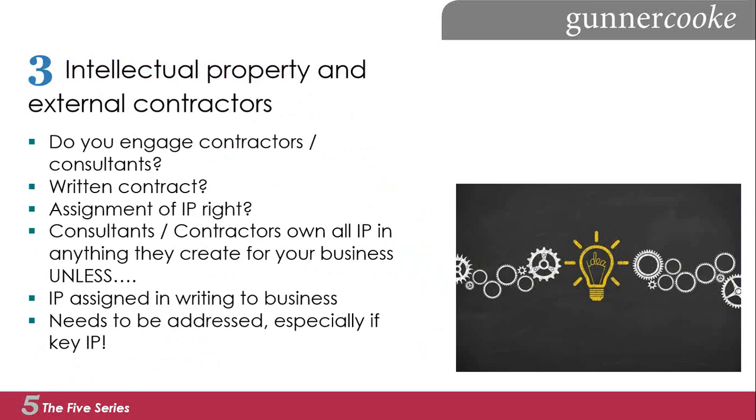So please make sure now, if you have any contractors that you've used previously and you haven't had contracts in place with them where you have assigned the intellectual property rights in the deliverables they created for you to the business, that you get those contracts in place now. It can be done. It's not a hugely expensive exercise, but it's better to have those contracts in place well in advance of any sale rather than trying to address them when you get to a sale situation.